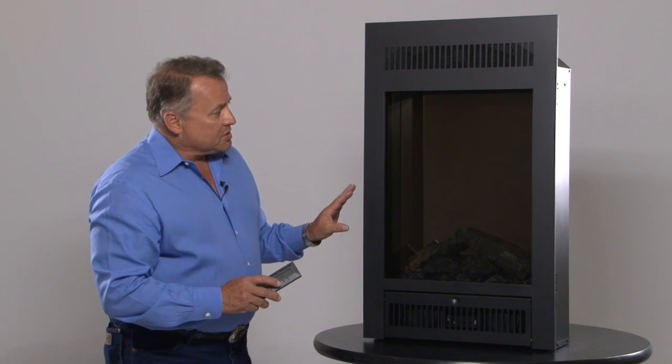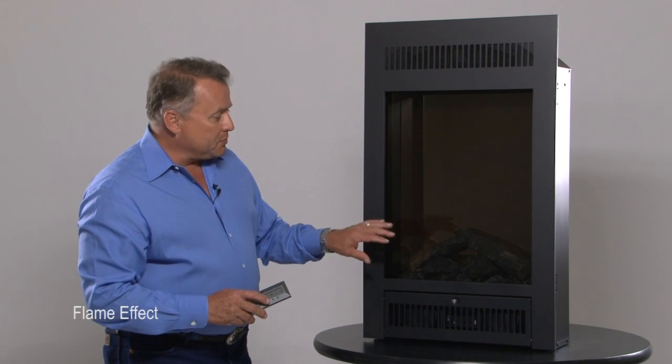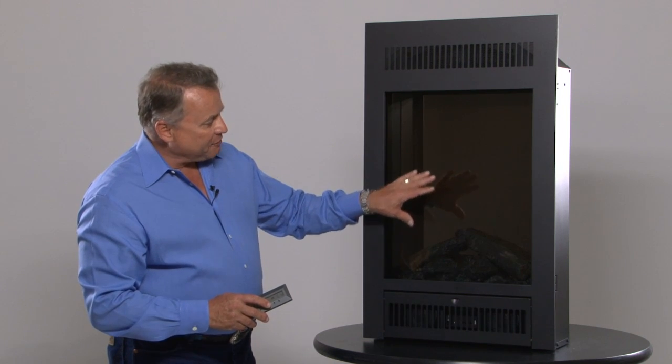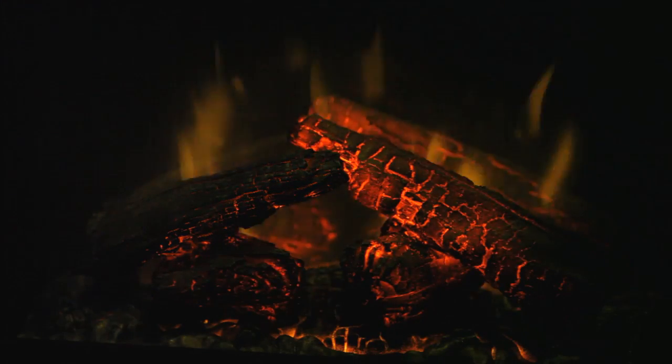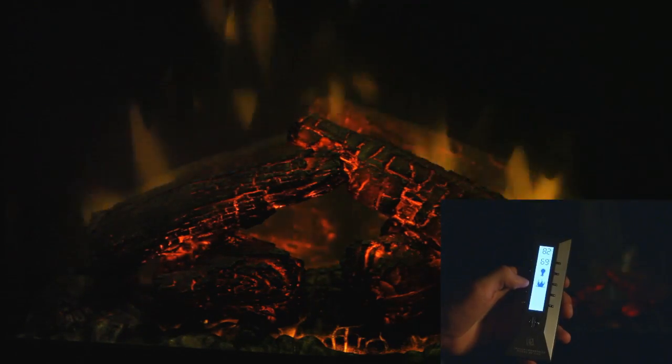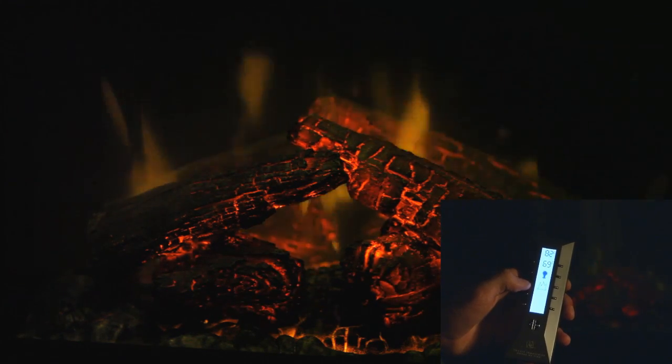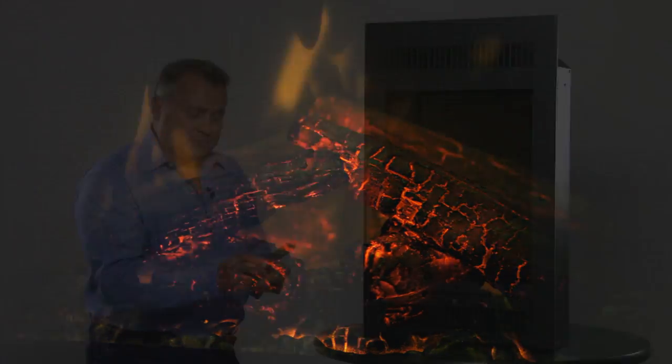The third feature we want to talk about is the flame effect. You've got beautiful pulsing logs, ember bed, and a flame effect coming up about halfway through that firebox. The flames can be sped up or slowed down, so you can have a more brisk fire or a very slow, lazy fire. And again, that's controlled by your handheld remote.